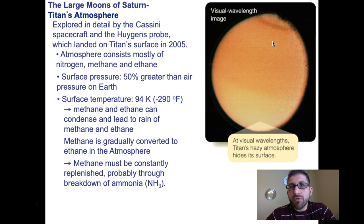and the Huygens probe landed on the surface of Titan in 2005. Now, when we landed, we were able to measure some of its atmospheric compounds, and we realized that it's mostly nitrogen with some methane and ethane in its composition. The surface pressure is actually pretty high. It's 50% greater than the air pressure on Earth. Its temperature is pretty cold, 94 Kelvin, which is negative 290 degrees Fahrenheit.